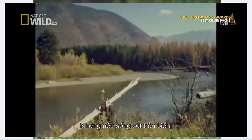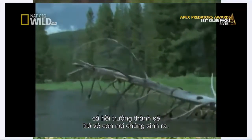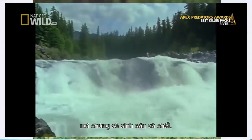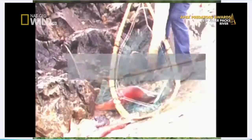But if they survive life at sea, adult salmon head for their birth river. Chemical signals guide them back to the stream where they hatched and where they'll spawn and die. Upriver, the nets of local fishermen pick off more salmon.